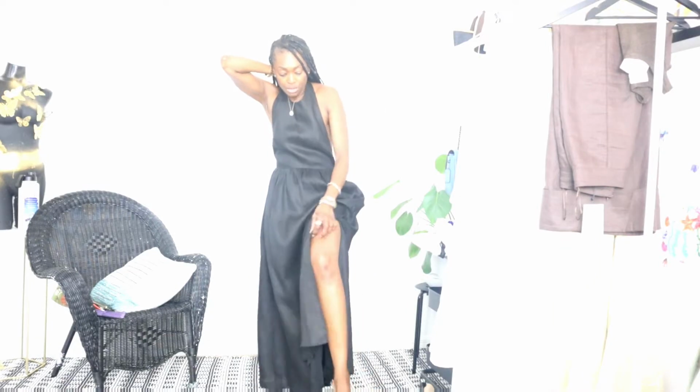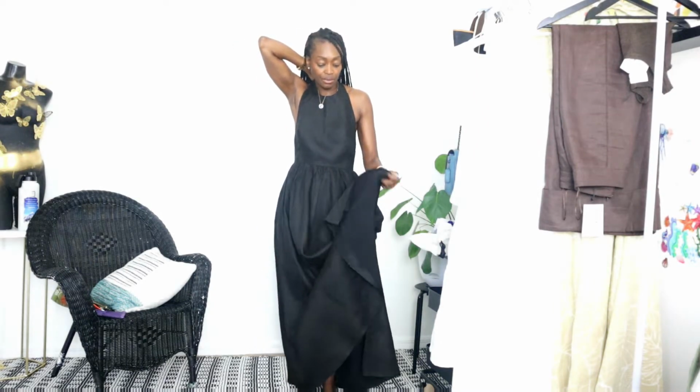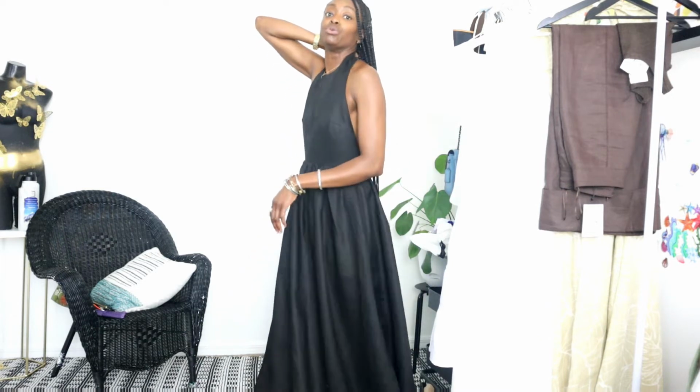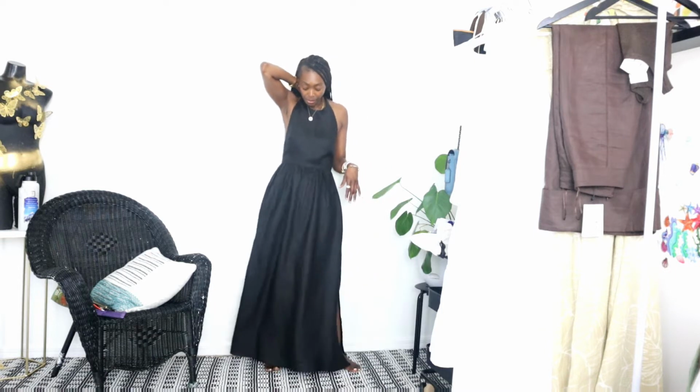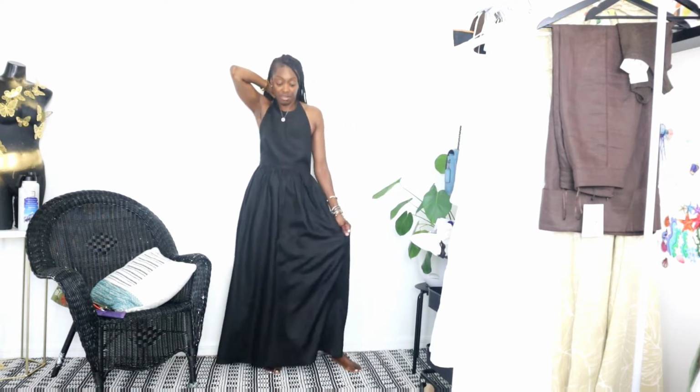And as usual with all the pieces, it's lined. So you don't have to worry about having any peekaboo moments. The fit is lovely and it's nice and long. So I love it. And you know I love a good black dress. I love a good black dress.